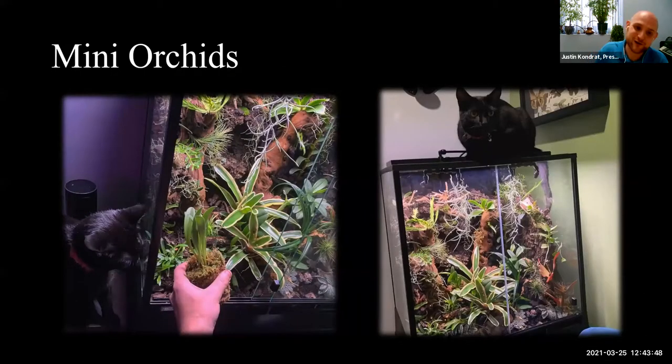And then mini orchids, I had to include Karen from finance. So this is our little kitty. She loves helping daddy plant his mini orchid terrarium. There again, she loves to gnaw on orchids, so I try to keep them contained so she can't get to them. And this allows for a great environment for growing mini orchids. We talked about the standard orchids. These are micro mini orchids that you can grow in your home too. That'll be another talk, but Karen is always helping me.